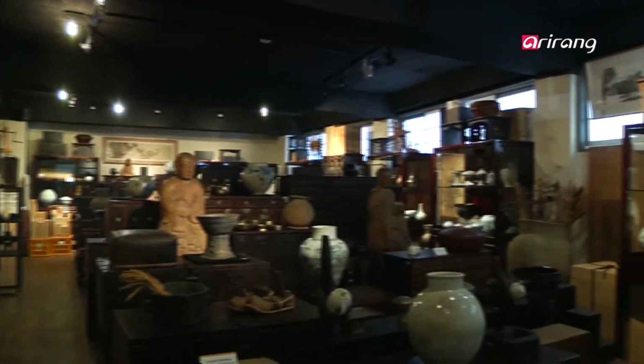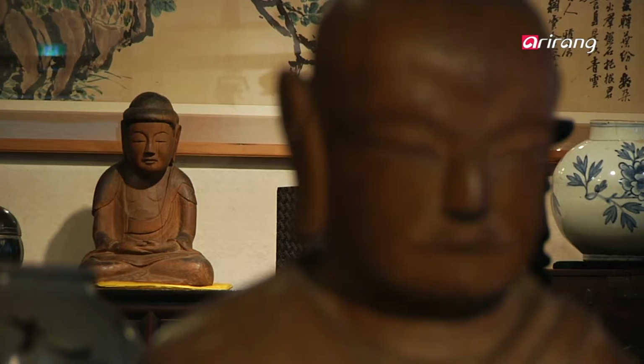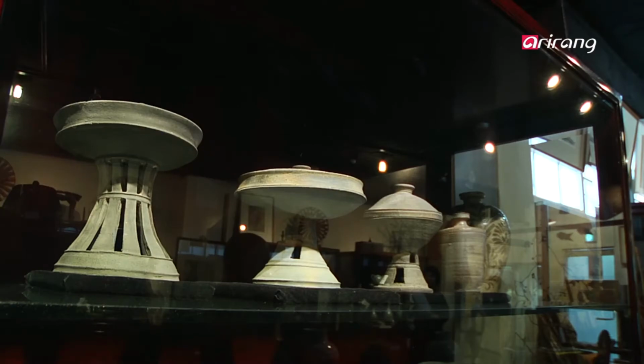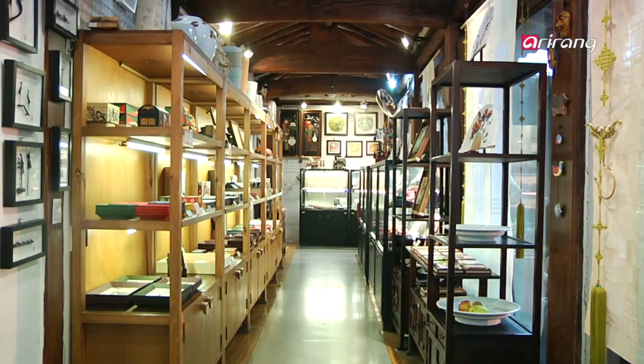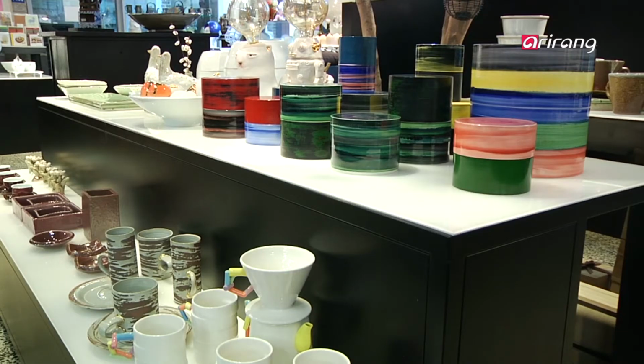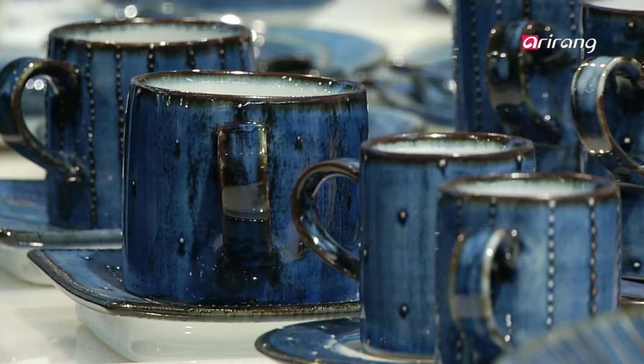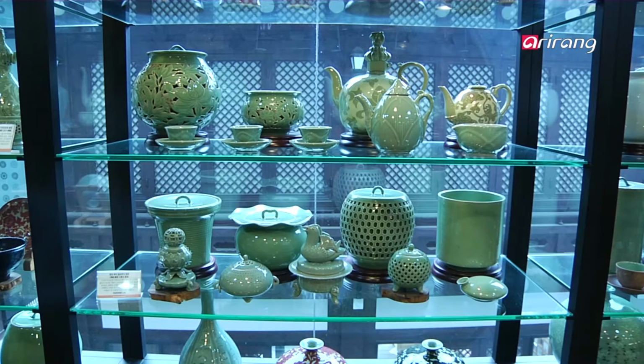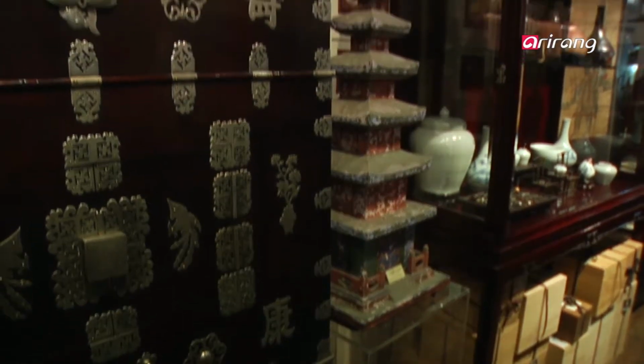Here, customers can enjoy the quintessence of Korean crafts across all genres. Therefore, it looks more like a museum or gallery than a shop. The building has 5 floors above ground and 1 basement level, each with a specific theme like Najeon Chilgi, the wooden lacquerware inlaid with mother-of-pearl, ceramics, or traditional furniture.